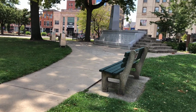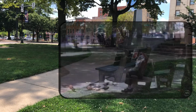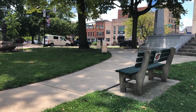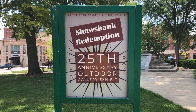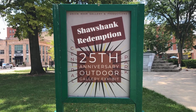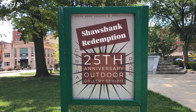And in the movie, the scene is sort of like this. Right behind the bench right here, there was a tree you can see very briefly in the background. And Brooks was feeding the birds. Oh, this is cool. Check this out. 25th anniversary outdoor gallery exhibit. Only the 25th anniversary was a couple years ago. So I wonder how long this sign's been sitting here.